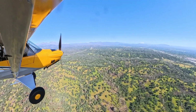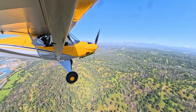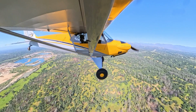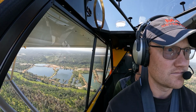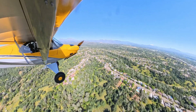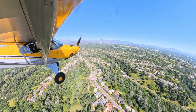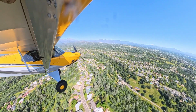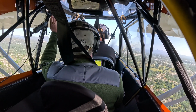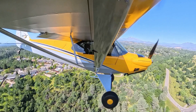Will do. And Ben traffic, Cub 9 Romeo Romeo is about 3 miles to the south. We're going to be inbound 3-4, Ben. Ben traffic, 630 Romeo Victor is clear of 3-4. Set. And Ben traffic, Cub 9 Romeo Romeo, about a mile and a half, final 3-4, Ben.